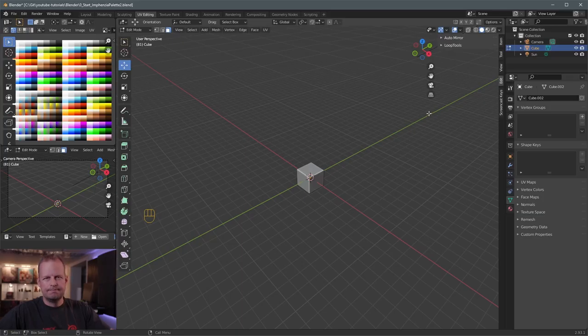So in 10 minutes, let's build a base tree model, and also a little patch, like a mini floating island for it to stand on, or just a patch of mud. I'll put some roots there as well. Enough talking, let's start. Ready? Steady? Go, and we're off.